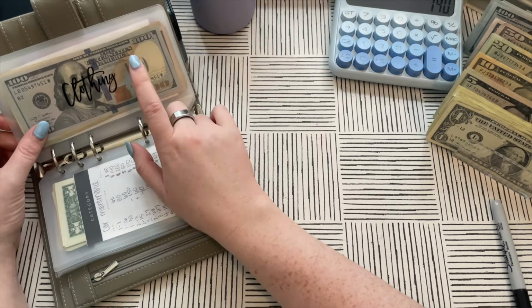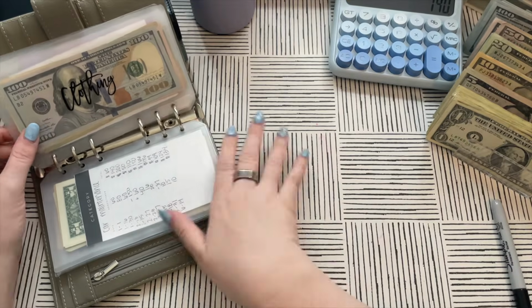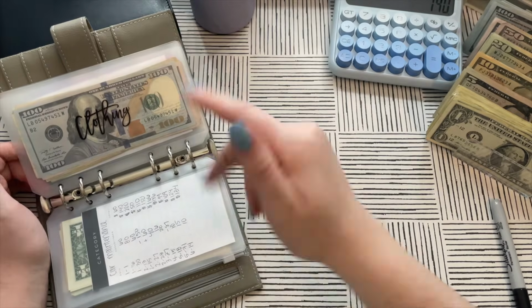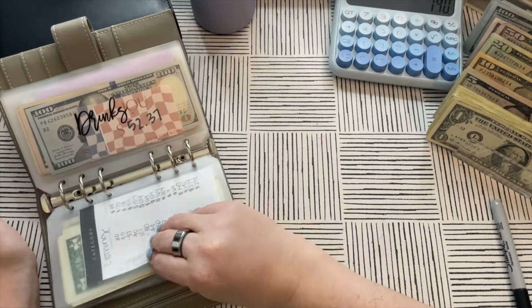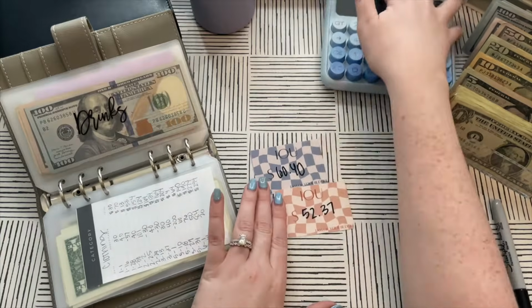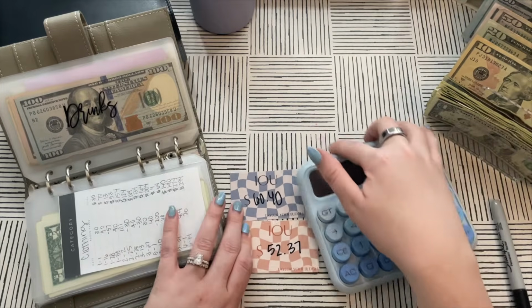Clothing. Okay, we actually do have something in our clothes. We actually bought a lot of clothing, and I bought a whole new summer wardrobe for work, but I was able to use my casino winnings for it, so I didn't have to do much with that. So let's see what we got here.